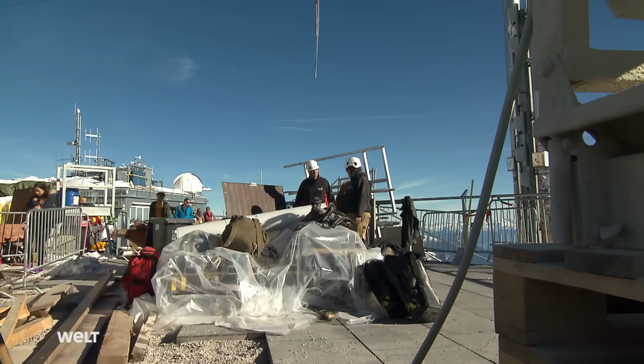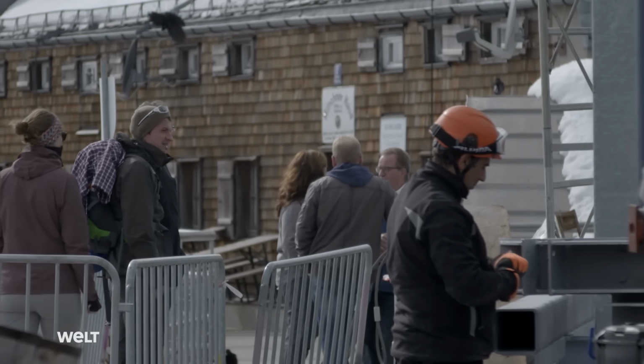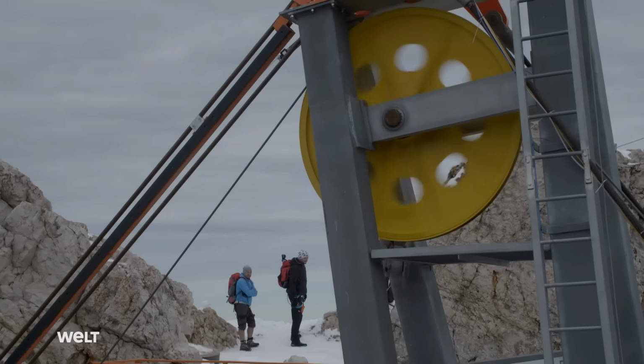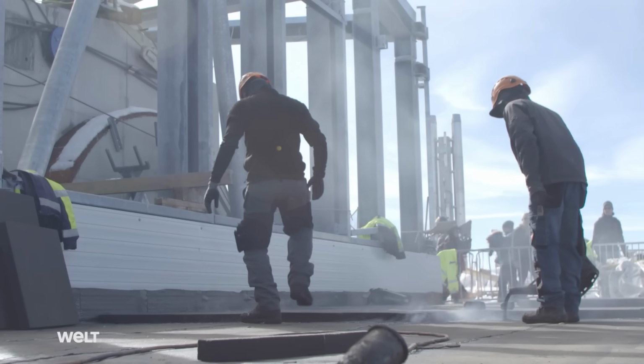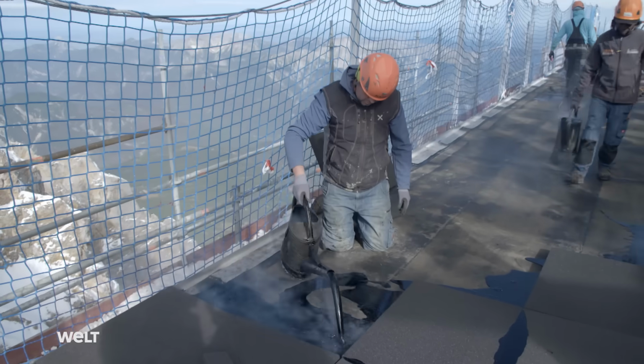A tight schedule and a crowded site. To make sure they're ready by the launch date, several companies are working here at the same time. And then there's the throngs of tourists to contend with.